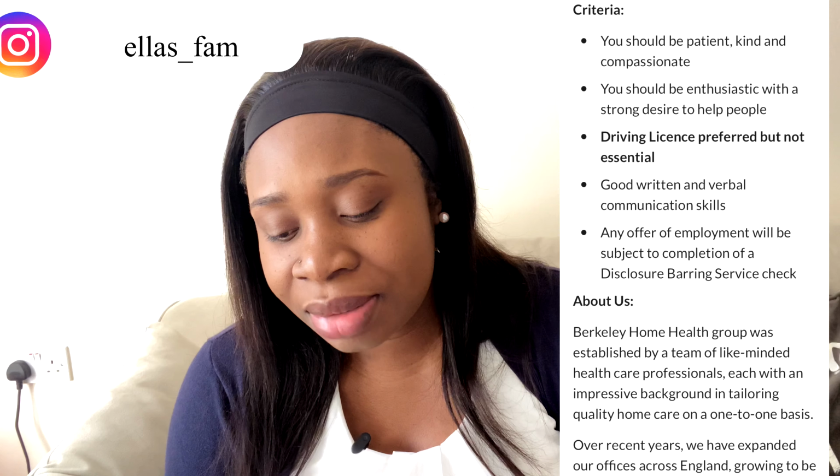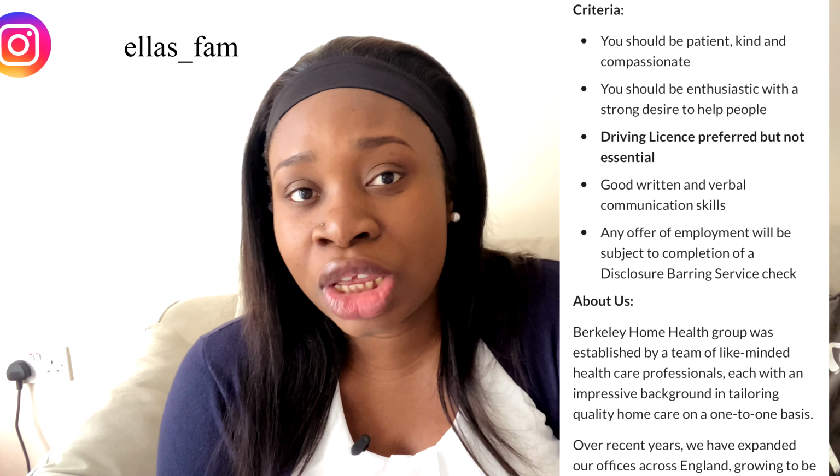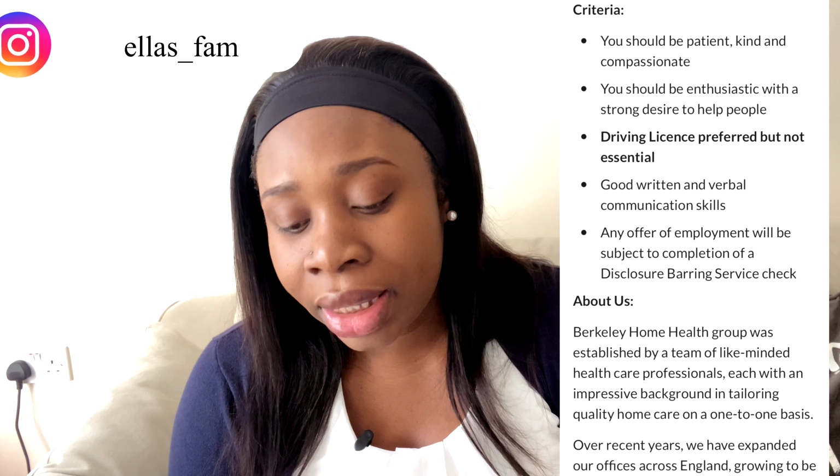So it says driving license preferred but not essential. These people always like people with a driving license. So if you have a driving license, to be honest, it's a bonus, because sometimes you're going to a hospital to take the client for a medical checkup and you drive. You see, it's a bonus. So they always like it when you drive.